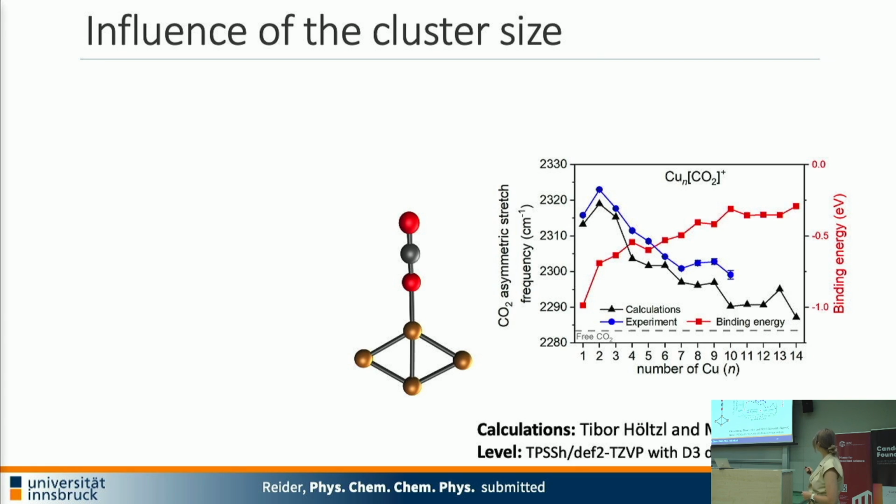If we look at the binding energies, it becomes immediately clear why this is the case. We can see that Cu1 has the lowest binding energy, so this bond is the strongest. But with increasing cluster size, this bond gets weaker and weaker, trying to approach 0. Therefore, the frequency that we measure comes closer and closer to that of free CO2.